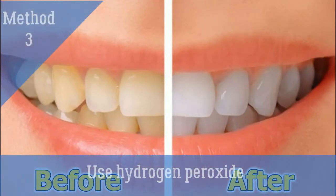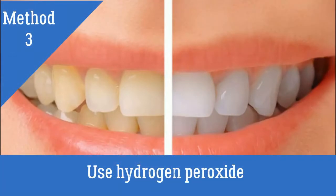3. Use hydrogen peroxide. Hydrogen peroxide is a natural bleaching agent that also kills bacteria in your mouth. In fact, people have been using hydrogen peroxide for years to disinfect wounds because of its ability to kill bacteria. Many commercial whitening products contain hydrogen peroxide, although at a much higher concentration than you will use.